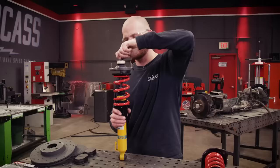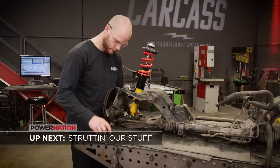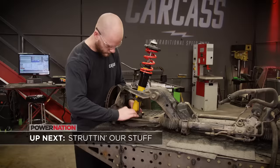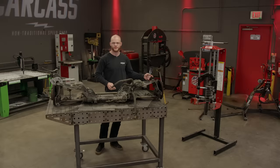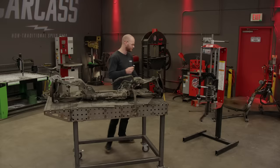We take our Miata suspension to the next level, adding new coilovers. Jeremy's got the new clutch installed and I'm ready to keep moving forward with the suspension. I do need a couple pieces from the old struts, so I'm gonna take those off and then we'll get all the new stuff installed on the subframe.